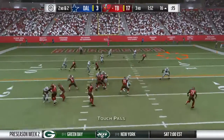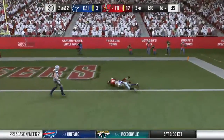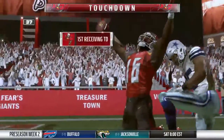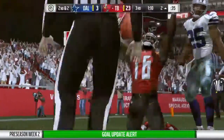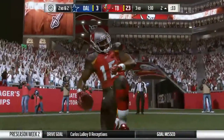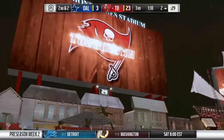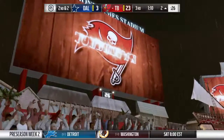33-19. He'll drop to throw. This will be caught at the 2. And he's into the end zone. Touchdown, Buccaneers. Their dangerous wide receiver. A 16-yard touchdown. And the Buccaneers here finding a way to stretch their lead.